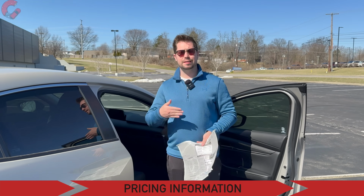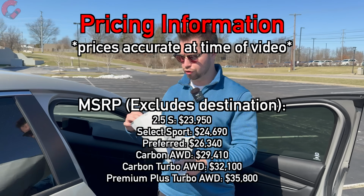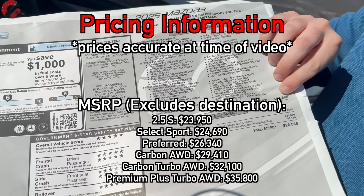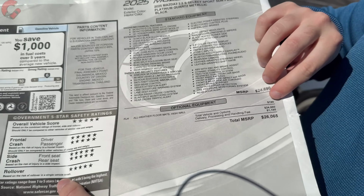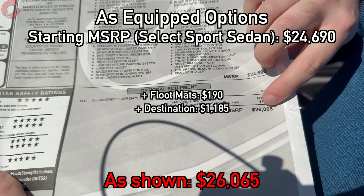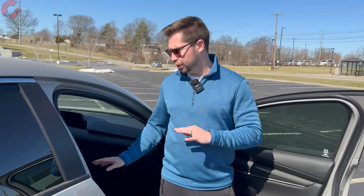So at the very beginning, I said this vehicle starts at $24,000, but how much is this Select Sport trim level? I'm very happy to tell you this one is only about $600 more, $24,600, plus the $190 floor mats on this model, $1,185 destination. We are sitting at $26,065 as tested today for this 2025 variant. That is about $1,500 less than a Civic Sport with no options on it at all. So I think this represents a really good value for what you're getting here for that price tag.